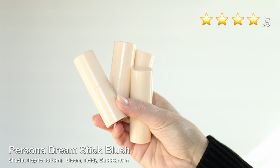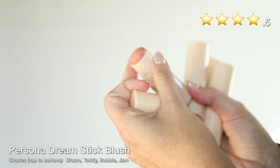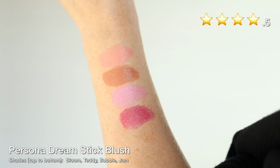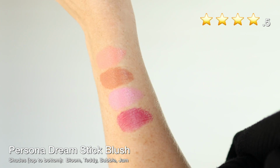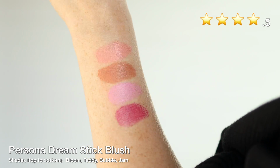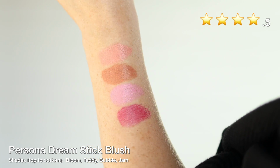So next up, this is actually what I'm currently wearing on my cheeks right now. These are a very well-loved blush formula in my collection, and they are the Persona Dreamstick blushes. I'm wearing one of the limited colors. I think they did it with another influencer. It's called Bloom, and it's this gorgeous peachy pink. But my favorite shade is Teddy. Teddy is one of my all-time favorite neutral, nude brown blushes.